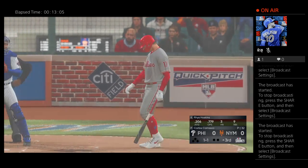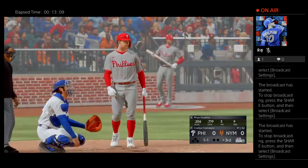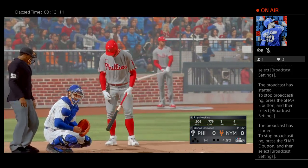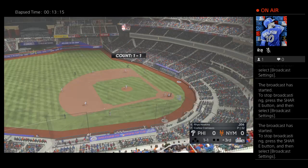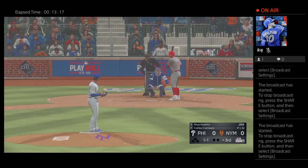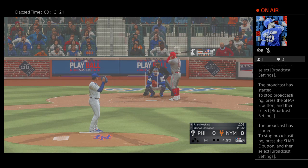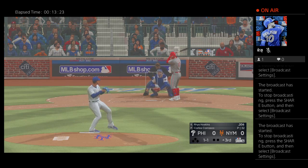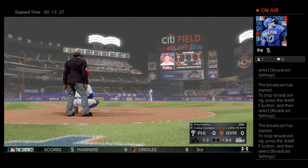Third set to get underway, and that'll bring in a perennial MVP candidate for years to come, Rhys Hoskins. Good fastball as he gets the swing and a miss.